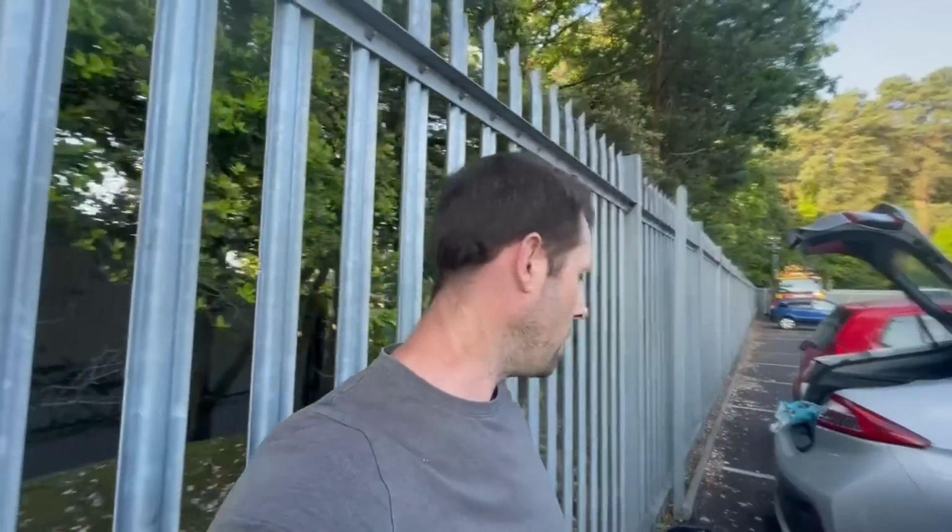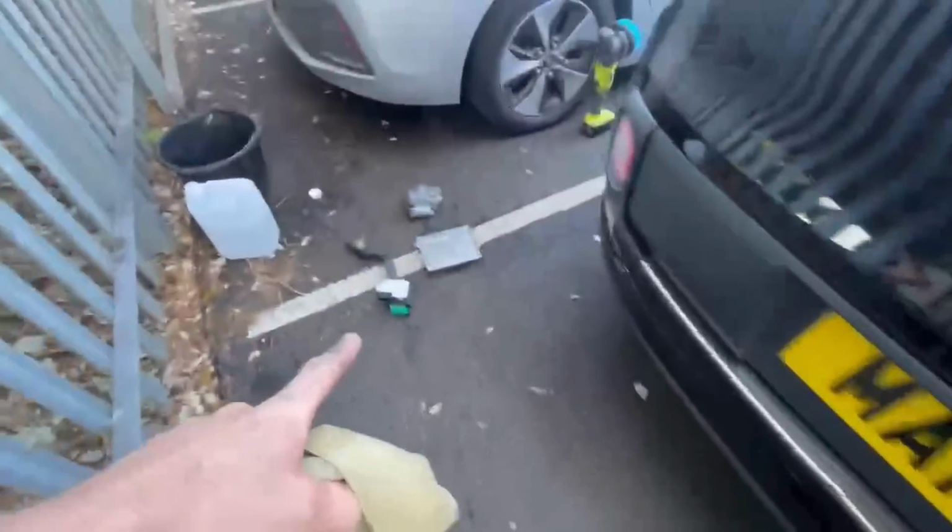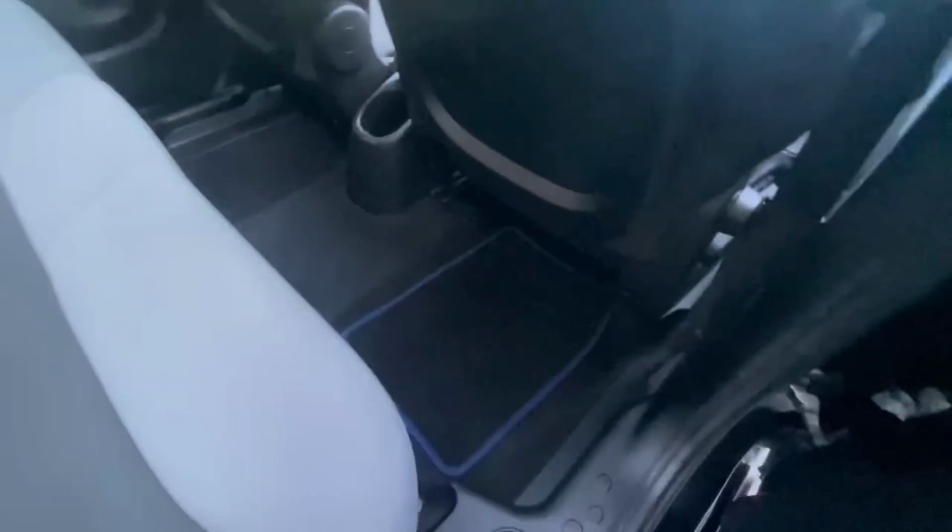You'll have to excuse the camera quality and audio. I'm on my phone. I've left my main camera at home. I've removed all the incriminating evidence from the car. I've put the tow cover back on, because that's always suspicious, so I've made sure that's on. Interior's had just a quick wipe. I might keep the mats. Actually no, I'll leave the mats in there.